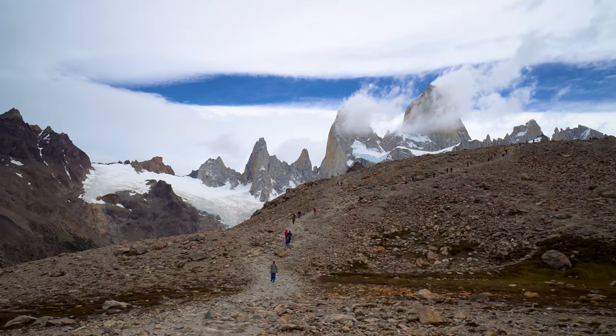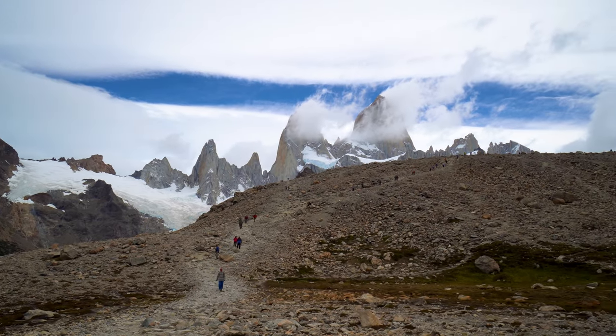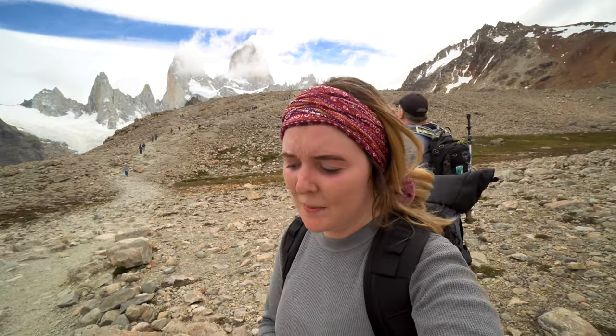So after about an hour-ish of hiking, you come over the ridge finally, and you get this view. You get to see Fitz Roy and everything, and then one more hill back here to climb, and we should be there. I do hike a good amount, and this is very, very tiring. It's just straight up rocks about the last kilometer.